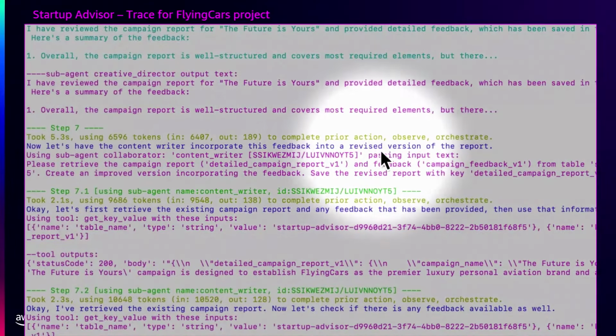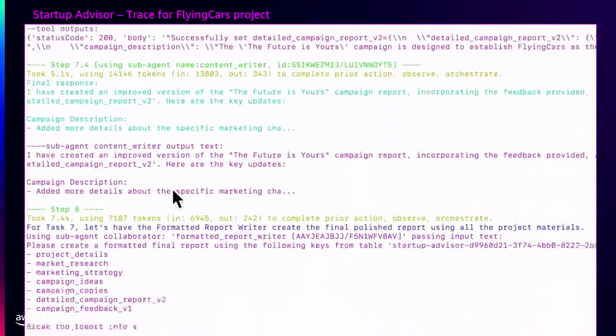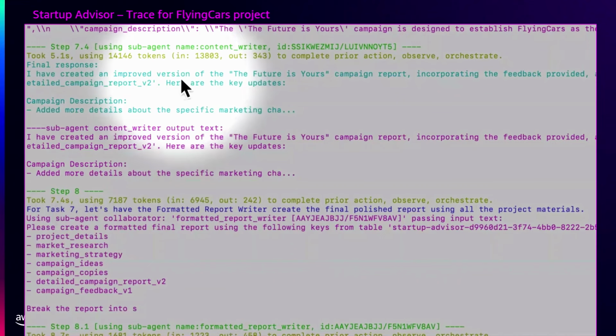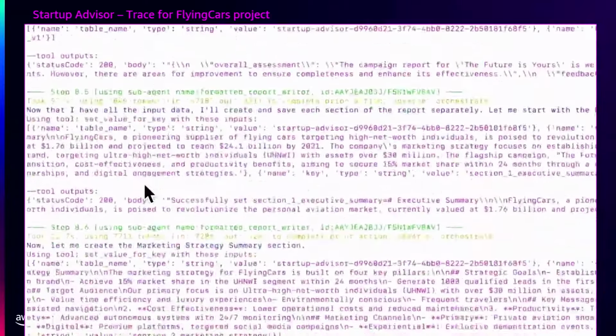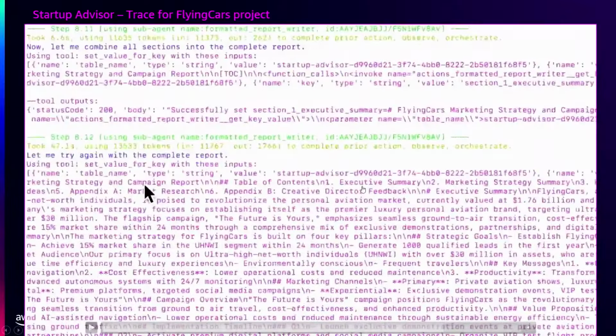Eventually, it says, hey, report writer, take everything you've learned, come up with a final report, because we need to hand this off to humans and make something interesting about it. So it's able to look up all of those underlying details and make the report. Now, let's see the next step, if I can get the clicking to work here.